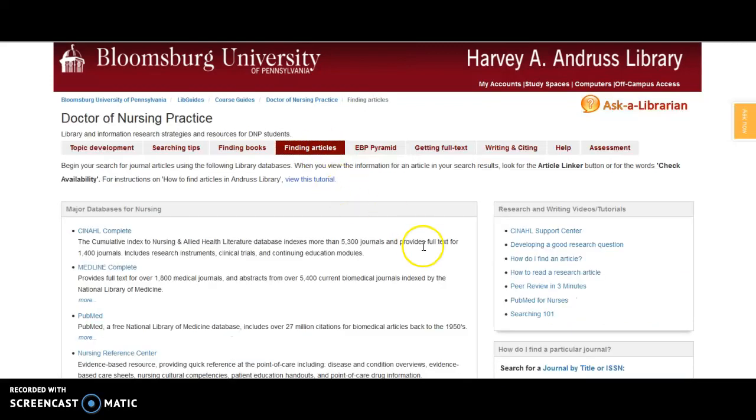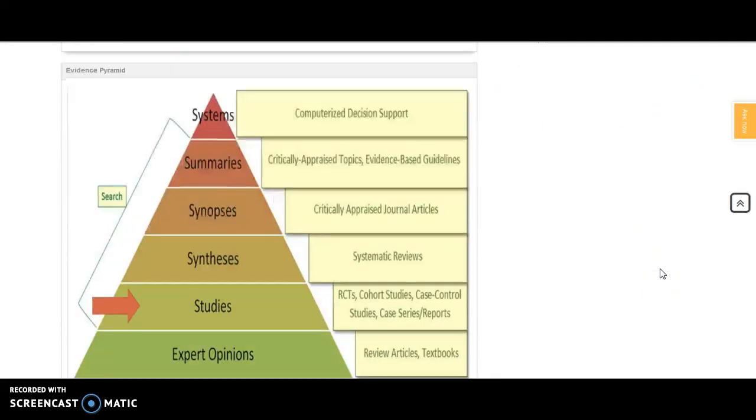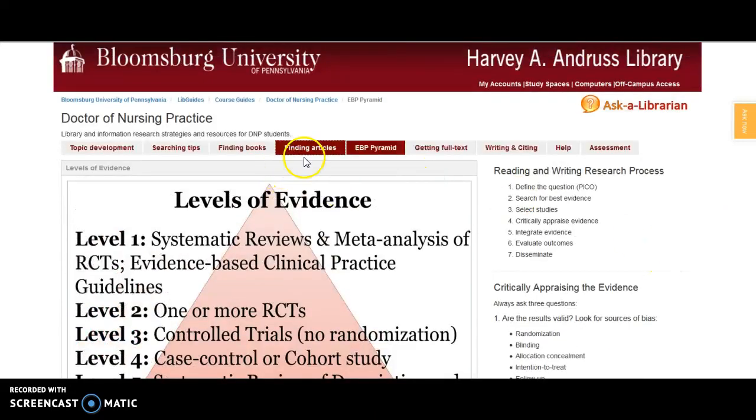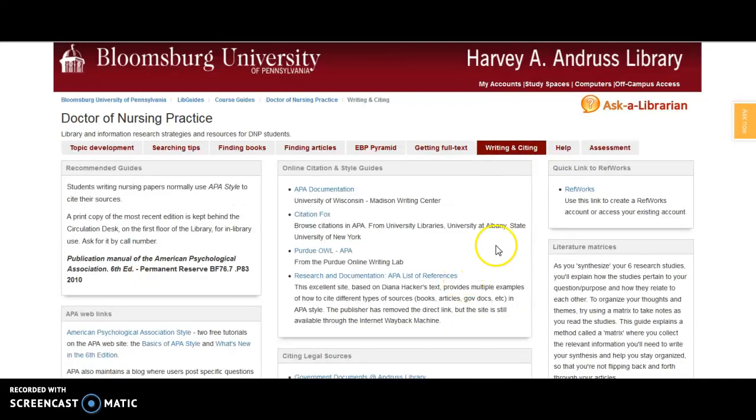Finding articles is another link. I'm going to spend more time on that in a little bit. Evidence-based pyramid, you're going to want to come back to this when you are reading your articles and evaluating the quality of the evidence. Getting full text, I'll cover that again a little bit later. And writing and citing, this has APA information.